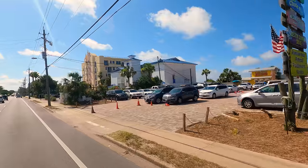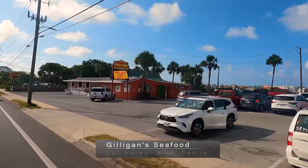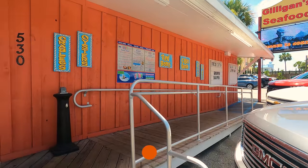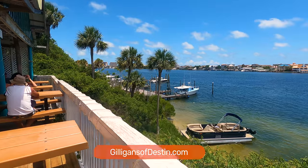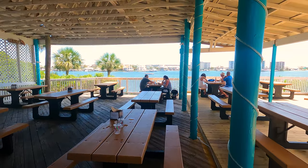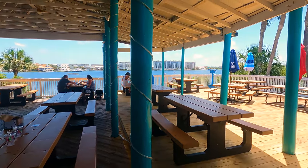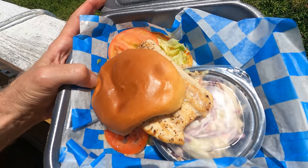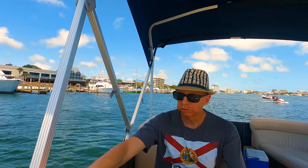But first, picking up lunch at Gilligan's, a couple of doors down. Gilligan's was one of the few eateries we could order by phone and pick up. You can also rent pontoons, wave runners, or go parasailing here as well. They have a nice scenic deck for eating. However, nothing beats the view actually on the water. We had the mahi-mahi sandwich. Delicious. More on dining options later.